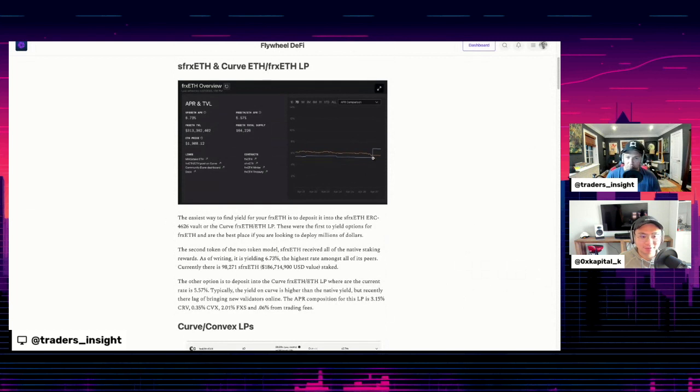But actually, we have a new development. Let's take a look at this little chart. We can see a little bump in the sFrxETH APR. I believe we were at like 5.3% leading up to this. It's kind of low this week when we did the Frax Check, wasn't it? It was quite low. We were actually in the middle of the pack this week. So now that has jumped up to 6.73% for the sFrxETH APR, which is, I have to say, a little bit different because typically the Curve APR is higher than the sFrxETH APR.